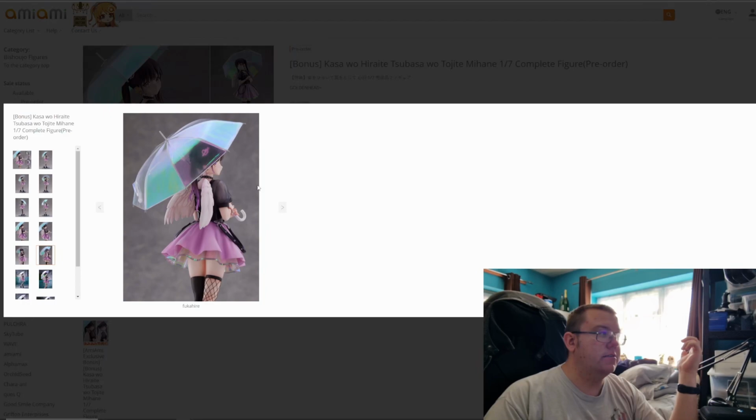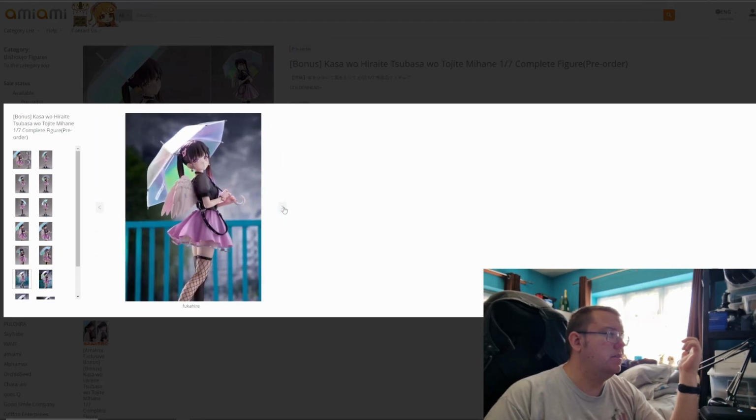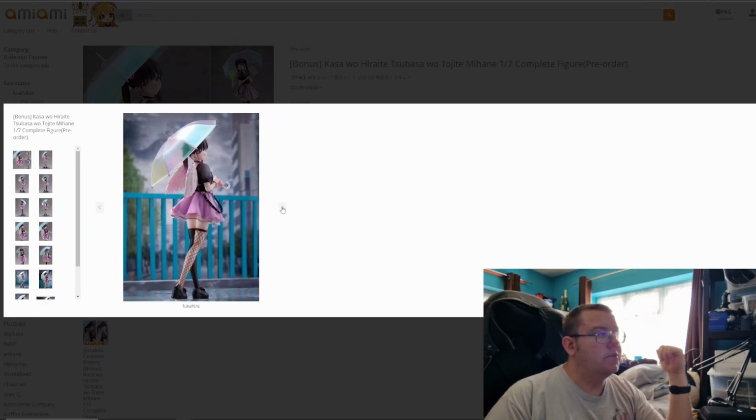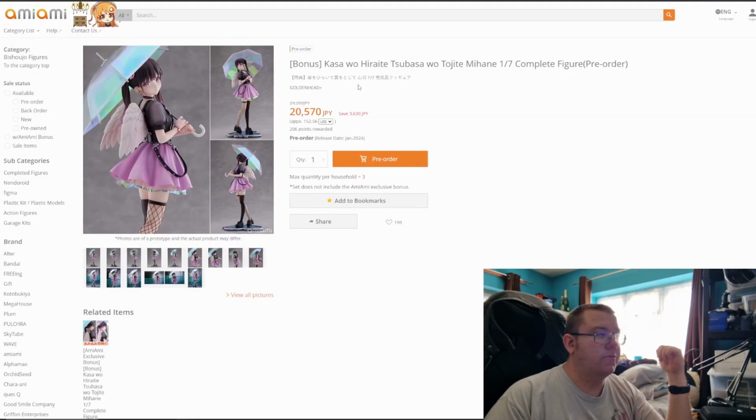But it looks like it does possibly change colors as you change the, this back panel is always green. I think they're painted, so they're probably tinted that color, but it looks really good. It's a very good looking figure. I do like this figure a lot.